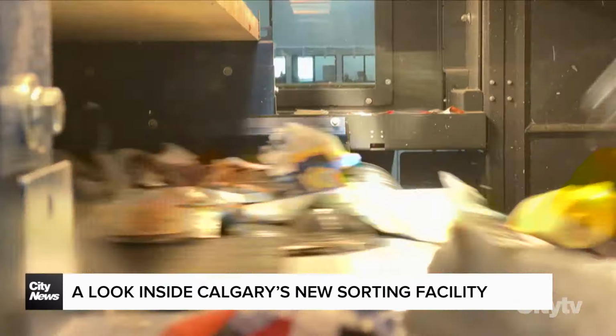Yeah. How new is this technology? Optical sorting technology has been around for about 15, 20 years, but it's just jumped significantly over the past 5 years or so, just become much more efficient, much more reliable.